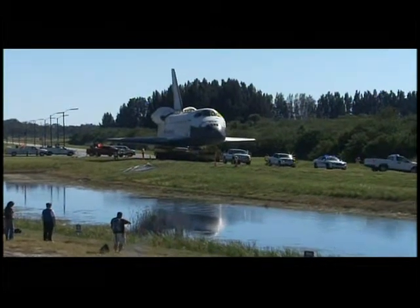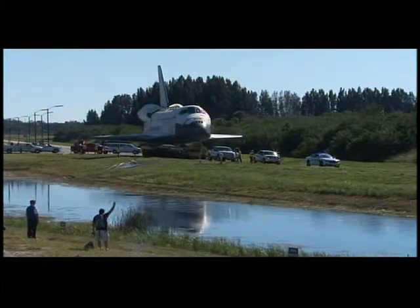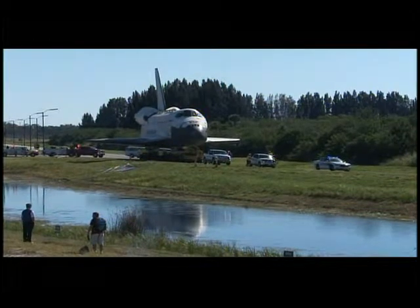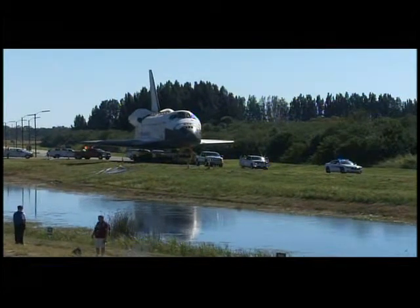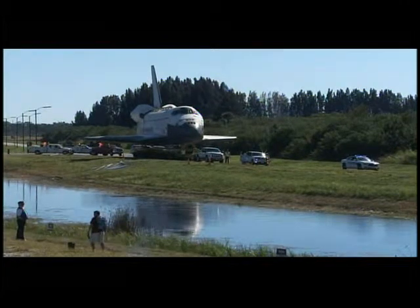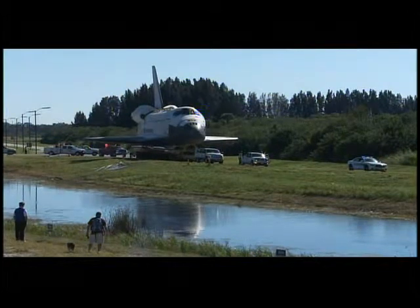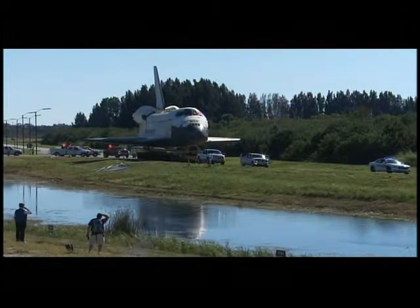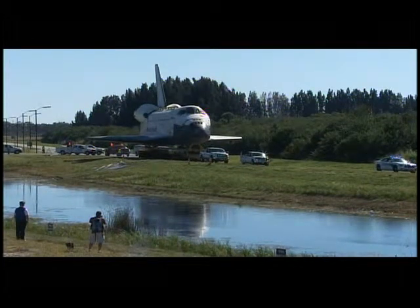Space Shuttle Atlantis has now departed Exploration Park and turned on to Space Commerce Way. It's expected to take about an hour to an hour and 15 minutes before it reaches the intersection of Space Commerce Way and State Road 405. State Road 405 is the road on which the Kennedy Visitor Complex resides. And then by about 6 p.m. Eastern Time, Atlantis is expected to pull in front of her new home, the $100 million complex that is under construction and due to open July of 2013.